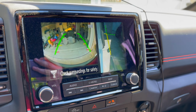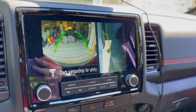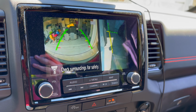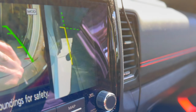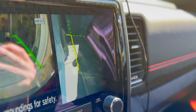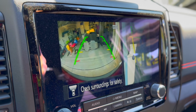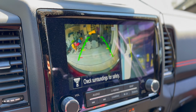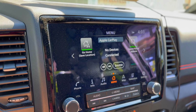So as you turn it and stuff, it actually will show you where it's aligned. So if you're off-roading or something like that and you want to place your tire on a rock, it gives you a really good view. But as I mentioned, and as you can see here, the quality of these cameras is really bad. I mean, you can barely tell that that's a tire or what that is. It's so bad that it's blurry and you can't really tell what's what, which kind of sucks.